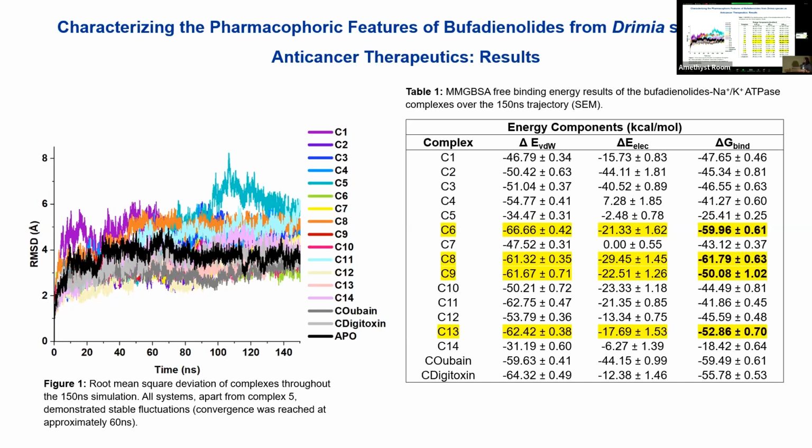From the Gibbs free binding energy calculations, which is one of the calculations we use to measure the free binding energy, 4 of the 14 compounds all had favorable binding energies compared to the known drugs, ouabain and digitoxin.